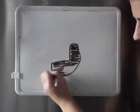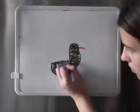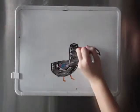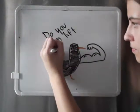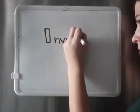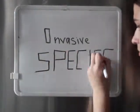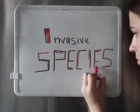Fun fact: did you know that according to allaboutbirds.org, starlings are strong flyers and can get up to speeds of 48 miles per hour? I didn't. But wait, these birds are invasive species, meaning that they are not native to the region and have a tendency to spread to a degree, causing damage to the environment and humans.